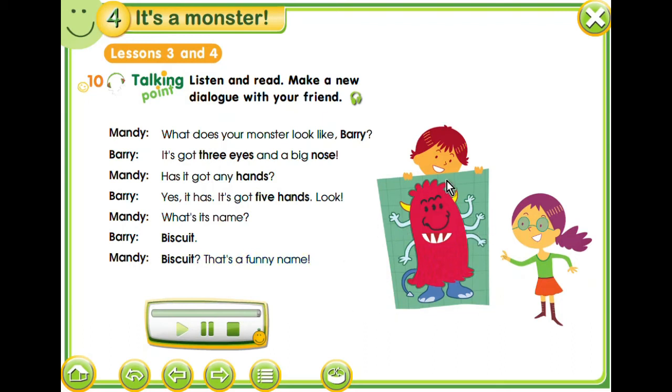Okay, so this is a monster. This is the monster. Okay, so it's got three eyes. One, two, three. And one big nose. The mouth and five hands. So this is a monster and its name is Biscuit. Its name is Biscuit. Okay, so try to read it, listen to it again, repeat the video and read it alone.